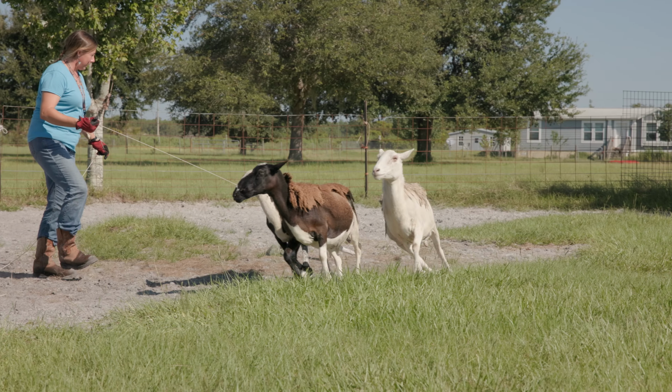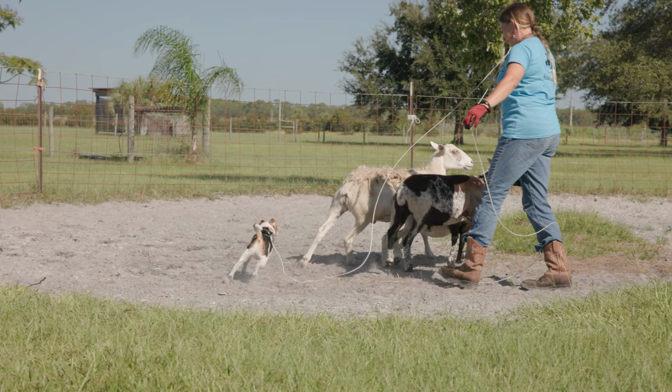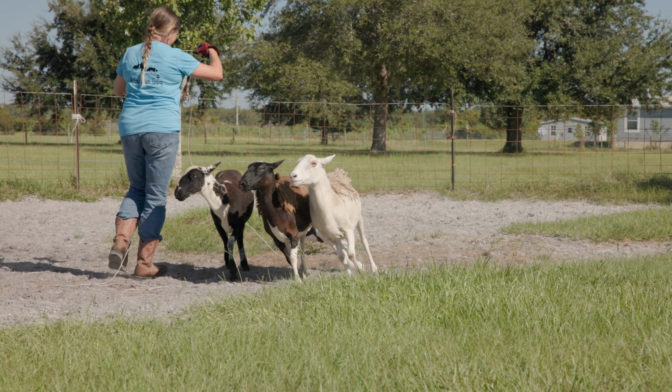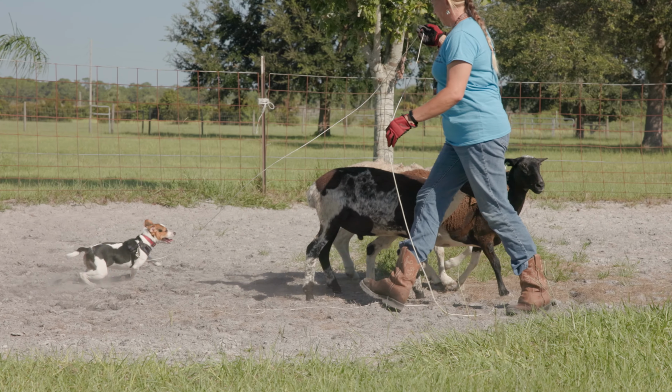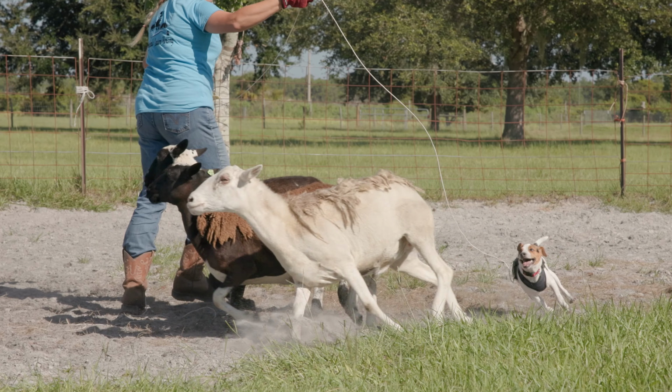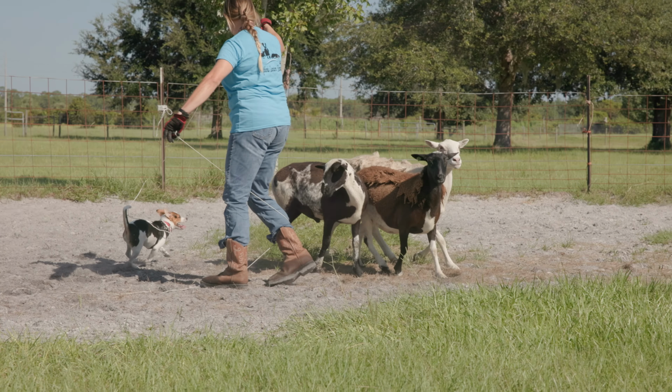So he came in, he was interested. He did circle the sheep in an appropriate manner for herding. He did show a lot of natural instinct in the various maneuvers that you have to use for herding, but he was cautious. He didn't want to get in there right in the middle of them, because that's how puppies get mashed.